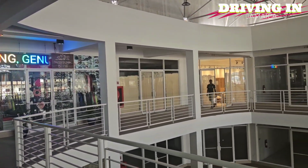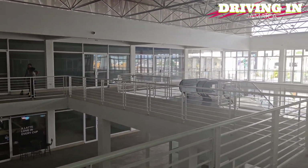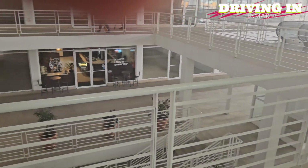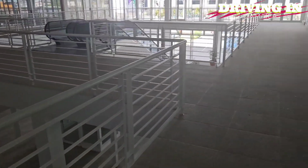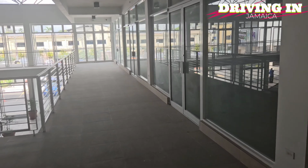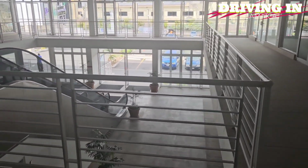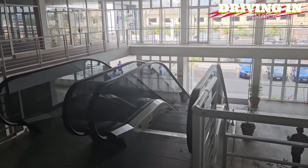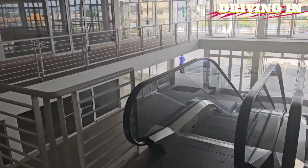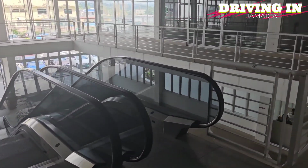Now this plaza is the first Sovereign plaza that's built outside of Kingston or St. Catherine. They have a very popular plaza in Portmore. They have the original Sovereign in Ligonier. They have Sovereign North in Ligonier. They have Sovereign on the Boulevard. And then they have this one. I'm trying to remember if I forgot any. No, that's it.